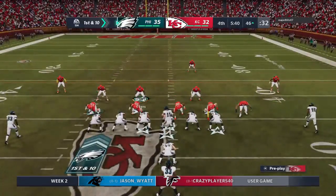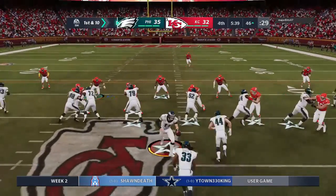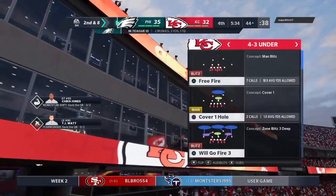We saw a number of good games earlier today. This one might top all of those. It's been a dandy as we come up on 1st and 10. They'll get only a couple down to the 44. Ball carried by number 33.